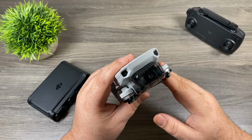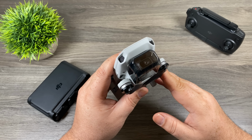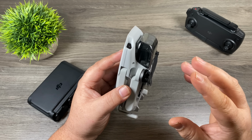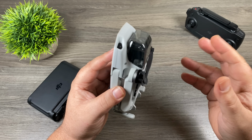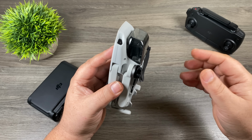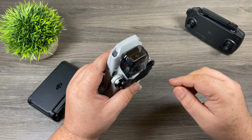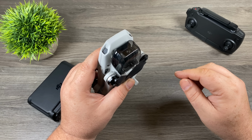So if you're a person who doesn't do a lot of flying, you're not investing a lot of money for a product that could sit on a shelf for a lot of the year. On top of that, because of the low cost of the drone, if it happens to get damaged while you're out traveling, perhaps it gets stolen, or perhaps it gets confiscated at something like an airport, you're not out as much money compared to bringing a drone that costs $2,000 or more.